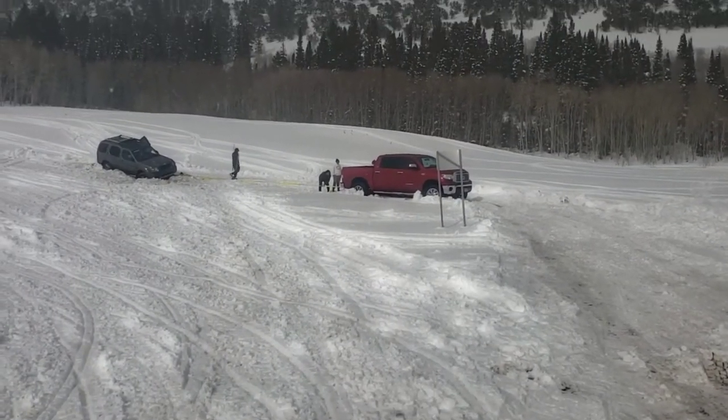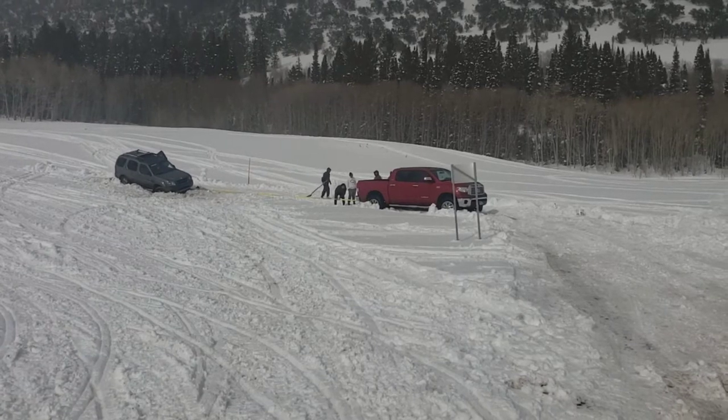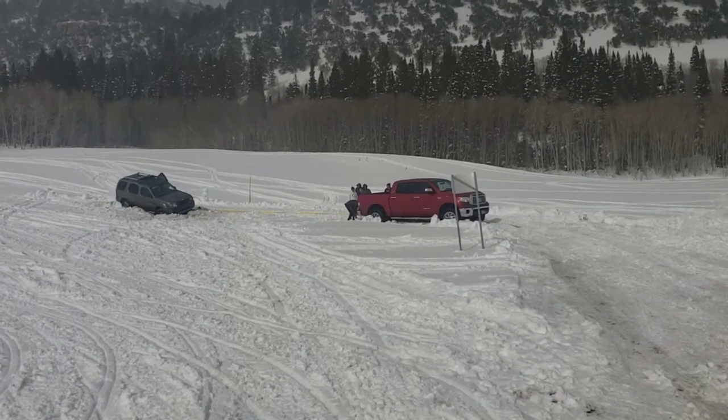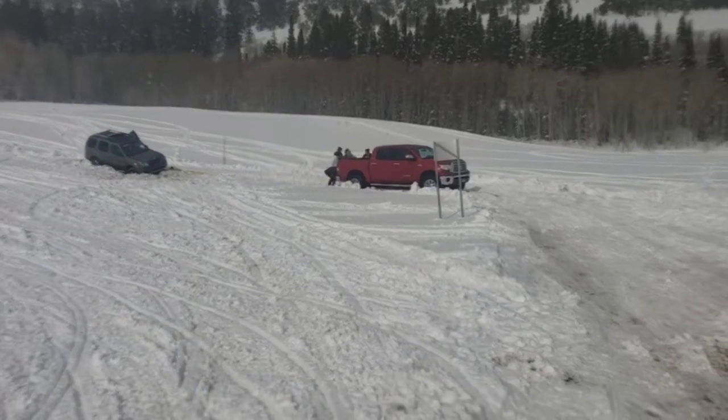All right, so we're on the scene of the Xterra. There's a Tundra here that attempted to get him out. They're stuck too, so we've got to detach the Tundra from the Xterra, and then we'll get the Tundra and then go up there and get the Xterra. The Tundra might be able to drive out once it's detached. We'll see.